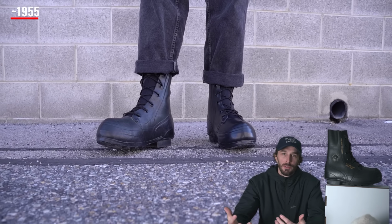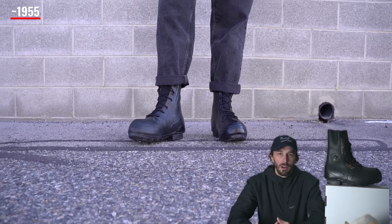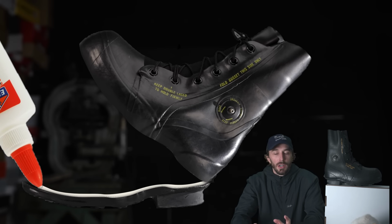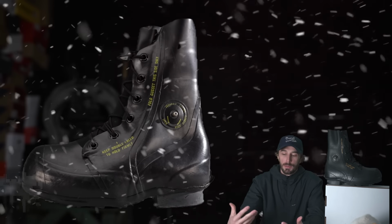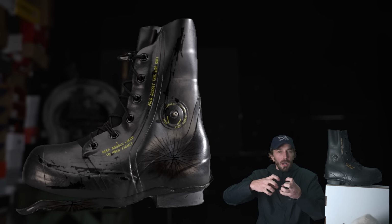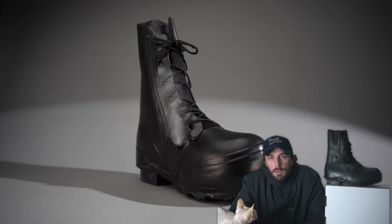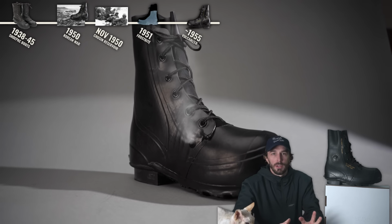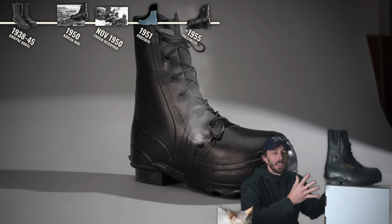And just when they thought they'd solved all the problems with the world's warmest boots, a few years of active use revealed an even more catastrophic issue. Because allegedly some of these early boots were partially glued together, which over long periods of time exposed to cold temperatures, the glue would eventually shrink and crack and cause the boot to slowly delaminate. Even if it was just a tiny little hole, it was enough to cause serious and catastrophic problems for the heat retention of this boot.